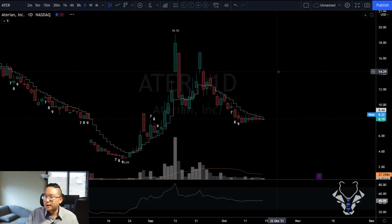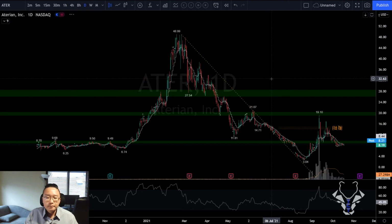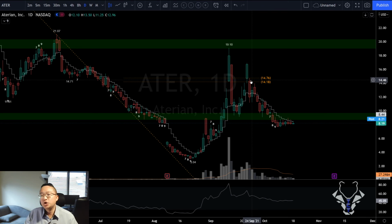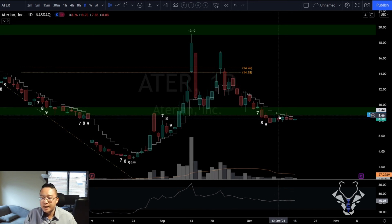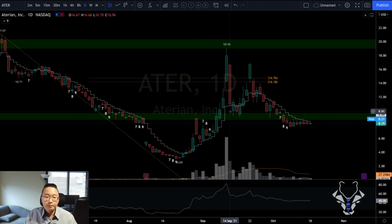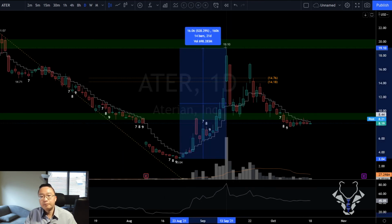Next is ATER. Not a nice chart. It is chopping around the keys. It did respect the key zone, so multiple bounces here. It lost the key zone and now we're rejecting. Take a look at this. We are rejecting from that key zone as well as the daily 8. Lots of upper wicks. So this is a daily bear flag right now. I can't see another leg down before an actual move up.